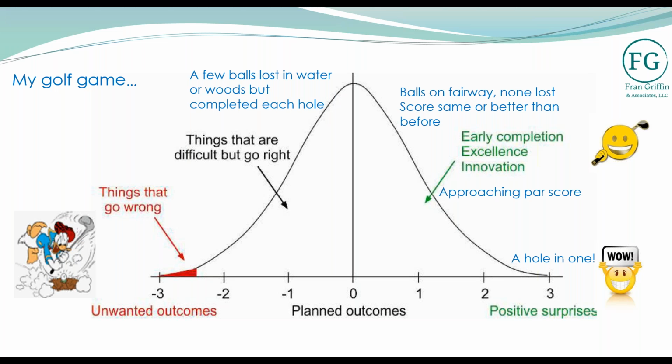On the other side of the outcomes, which is more often than not, I lose some balls into the water or the woods, but yeah, at least I complete each hole. So things go difficult, but I get through the course, and so I finish a round of golf. But then there are other days where I feel a little bit like the cartoon there of Donald Duck smashing his golf clubs into the ground, where everything just goes completely badly, and I think I don't ever want to play this game again.